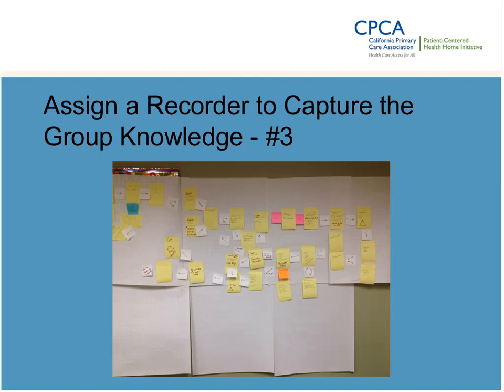After you have laid out all of your process steps, then assign a recorder to capture the group knowledge and put it into Visio, or most of the time people are more familiar with just Word and text boxes, and create a simple diagram to illustrate it. And then I have found it helpful.